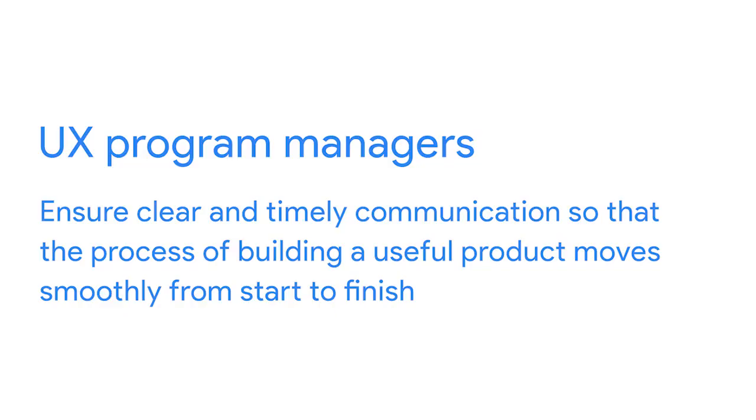And finally, UX program managers ensure clear and timely communication so that the process of building a useful product moves smoothly from start to finish. This might include setting up goals and writing project plans. In this video, we've explored different types of UX design roles you might pursue and introduced you to other colleagues you might work with. Coming up, we'll talk about how to create a good user experience through design.